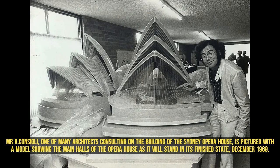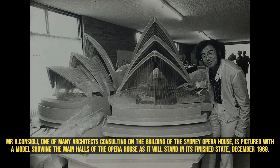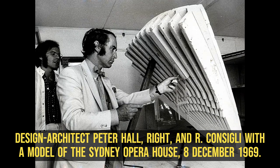Mr. R. Consigli, one of many architects consulting on the building of the Sydney Opera House, is pictured with a model showing the main halls of the Opera House as it will stand in its finished state, December 1969. Design architect Peter Hall, Wright, and R. Consigli with a model of the Sydney Opera House, December 8, 1969.